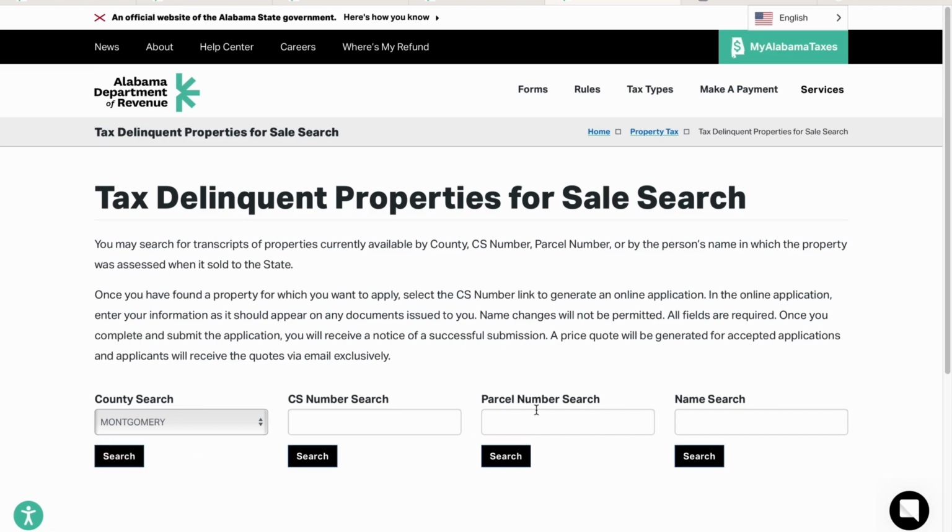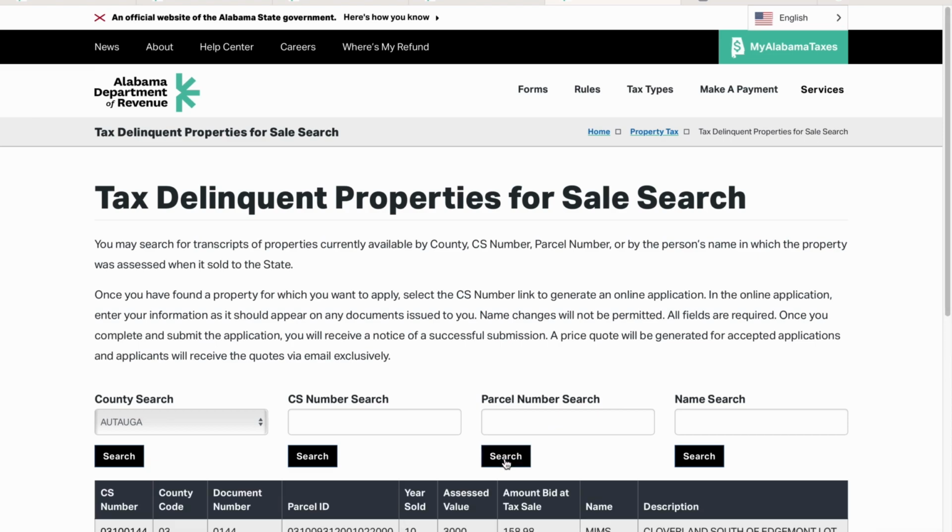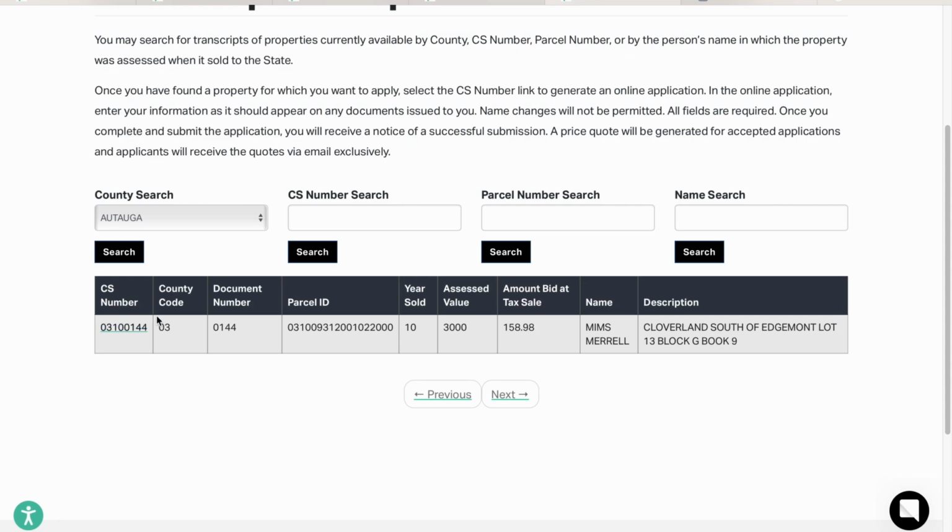And I won't push search because I already have an actual parcel ID that I wanted to look up, to save us some time and make sure that I'm a little bit more precise with this. So here we go. You have the CS number, county code, document number, parcel ID, year that it was sold, assessed value, amount bid at tax sale, and name and description. It's a lot of stuff, right?